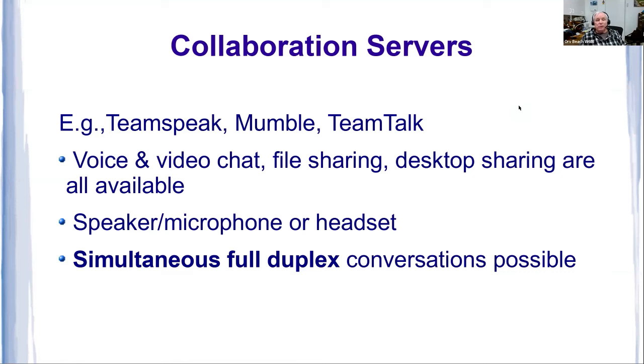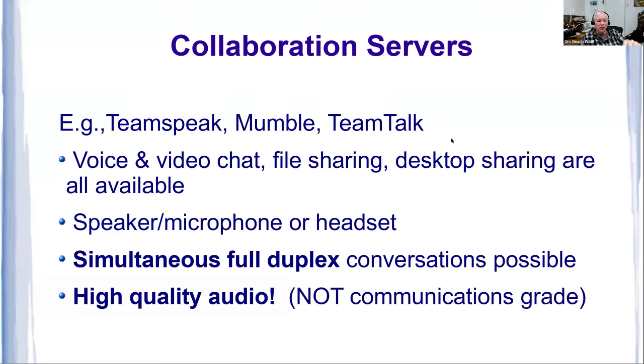It's full duplex, which is not like a repeater. You can interrupt the person who's talking on endlessly, and you have more of a realistic conversation that way. And if you have multiple channels, you can have multiple simultaneous full duplex conversations. And this is not your father's, or in some cases, grandfather's FM repeater. It is not communications grade audio.